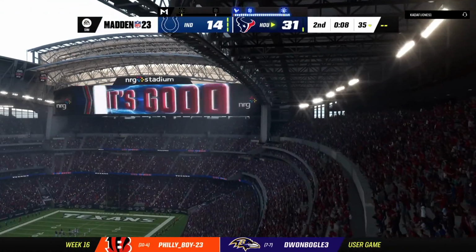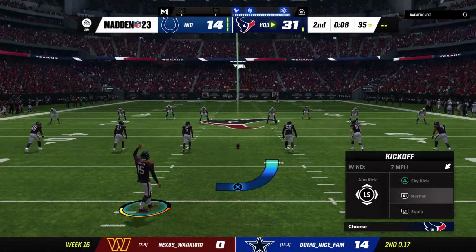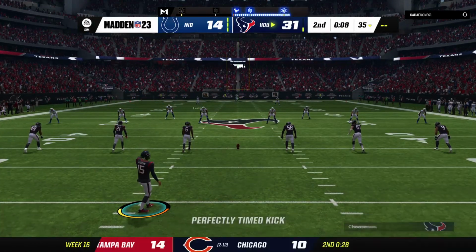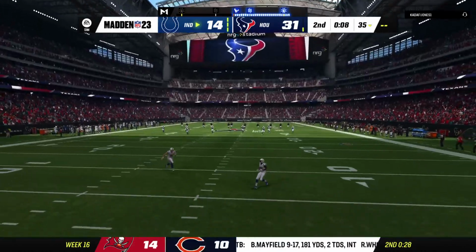Extra point by Fairbairn, up and good. And that'll make this a 3-score game now. The lead moves to 17. So just 8 ticks remaining here in the 1st half as they'll kick this one away.